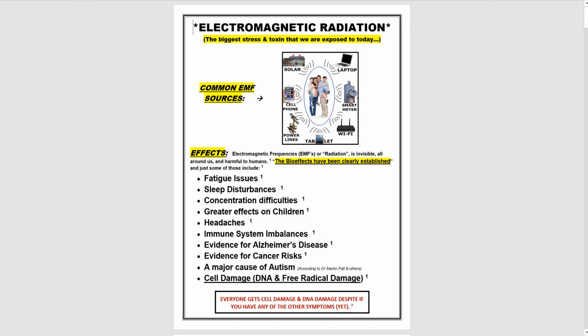Now, electromagnetic frequencies are basically radiation, just like this says. Radiation comes from everything that's electrical, including the worst forms, which are the higher frequency radiation from cell phones, basically everything Bluetooth and everything Wi-Fi. That means laptops, cell phones, smart meters, tablets, Wi-Fi routers, and so on. And a couple of things to add: solar gives us a lot of extra challenges, and an electrical motor such as a fan or an air purifier in a bedroom are also very common and bad culprits here.